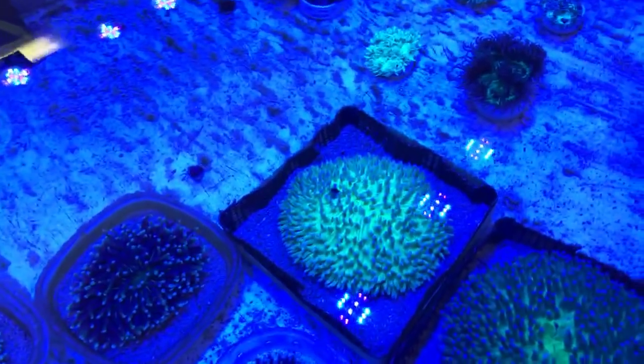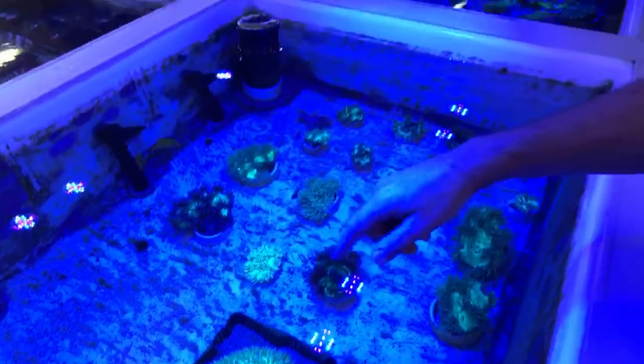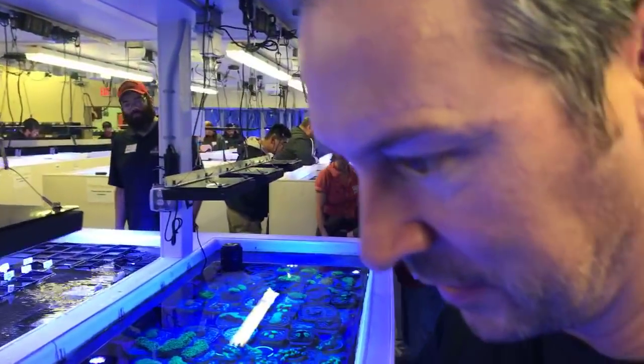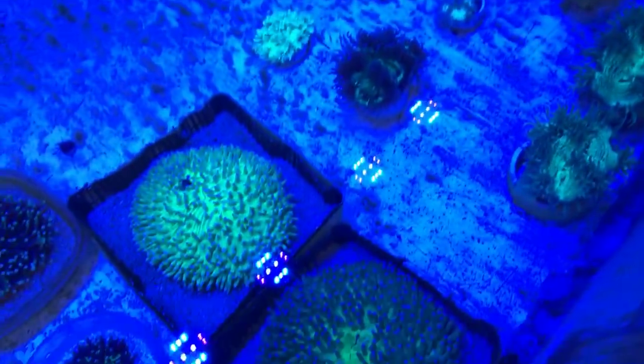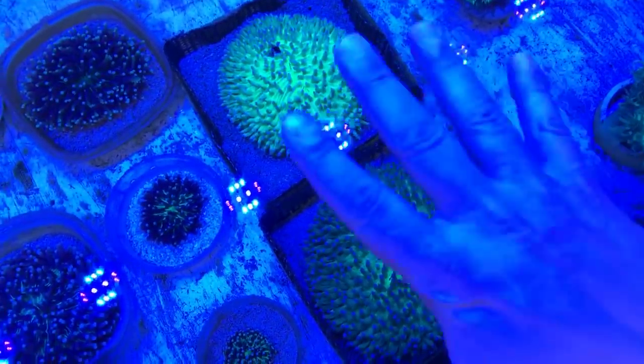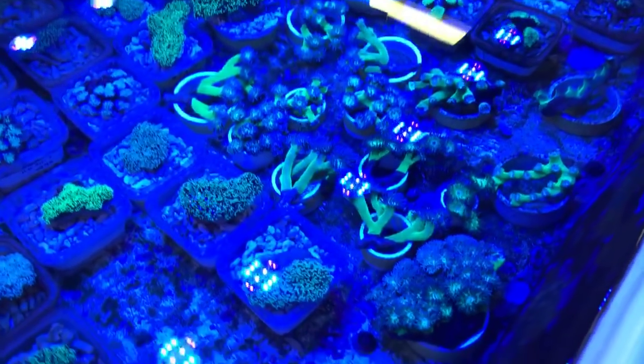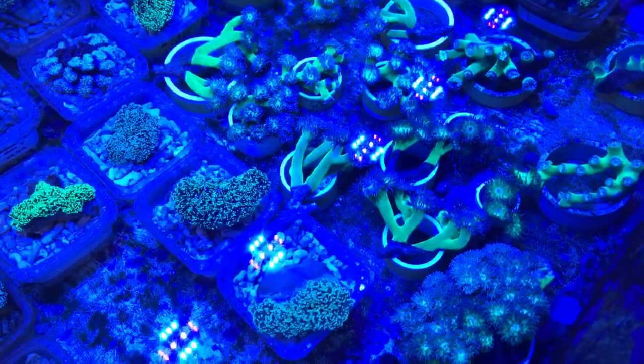All right, Ian, do we have any other requests? Beautiful plate coral. That thing deserves another shot. Yeah, those are massive. Look at my hand. Massive. Pretty magnificent fox face. Got some nice dunkings showing off real well under the tank here.